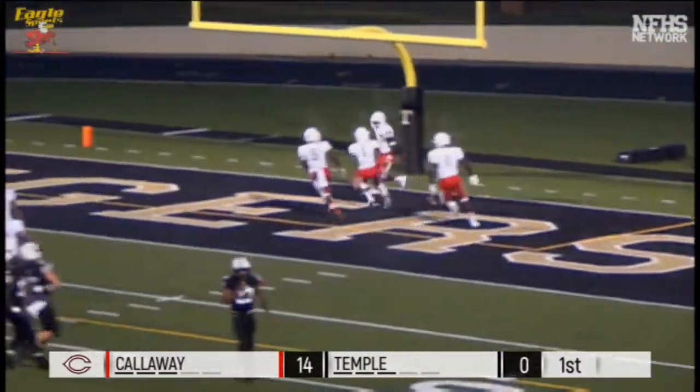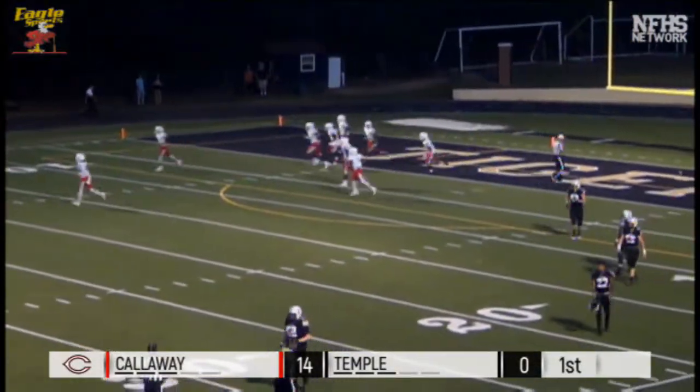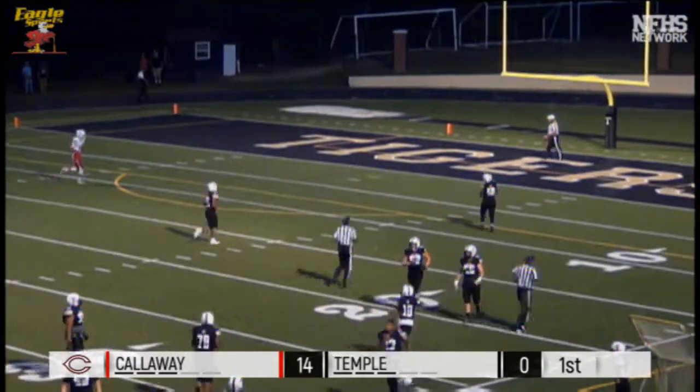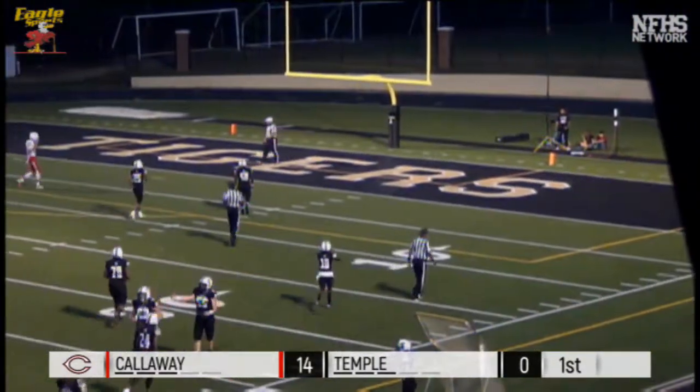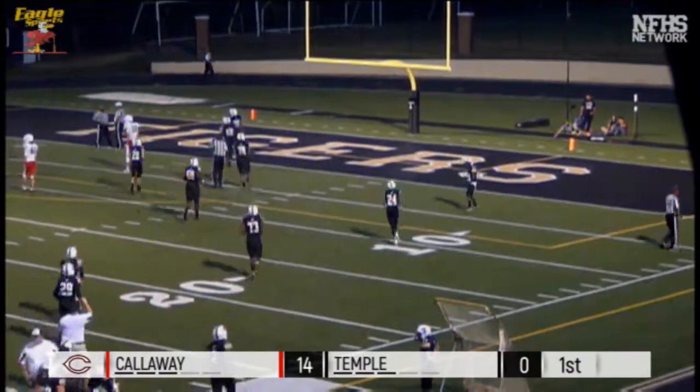Touchdown, Cavaliers. And we have a flag on the play thrown around the 47-yard line of Temple. We'll see what the call is. And I believe that was number 44 for the Cavaliers, Cameron Smith, who returned that for the touchdown.